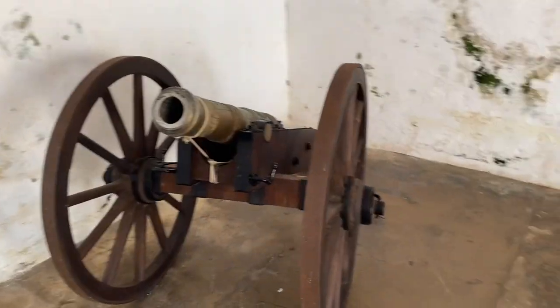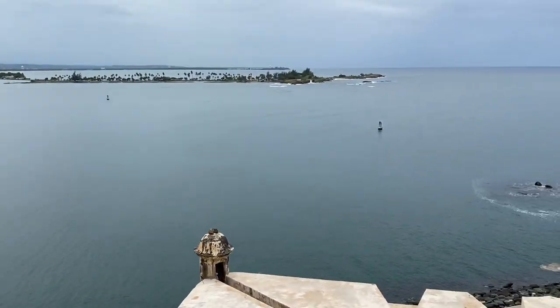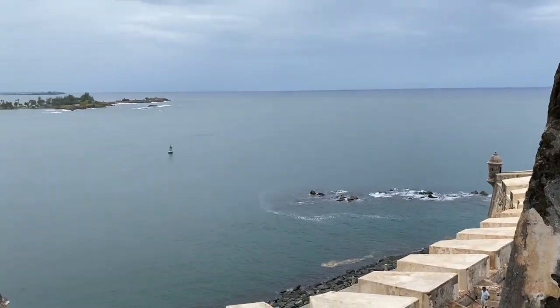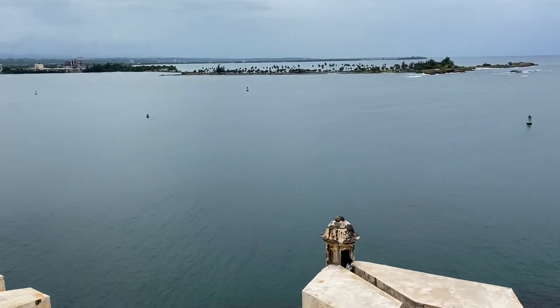Our journey through El Morro has offered a glimpse into Puerto Rico's history and its resilience in the face of adversity. This remarkable fort stands as a testament to the island's rich heritage. I hope you've enjoyed this tour, and I encourage you to explore Puerto Rico's other historic treasures.